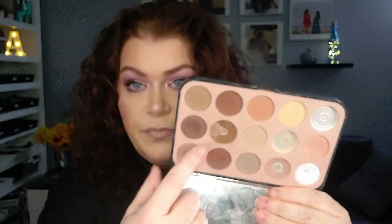I tight lined with the Trace black liner. My mascara, I did 2 coats of the Maybelline Curl Bounce. This is a mini I got in a box or something. And then 2 coats of the Anastasia Beverly Hills Lash Brag, one of my favorite mascaras. My eyebrows, that shade right there, which is always my eyebrows.